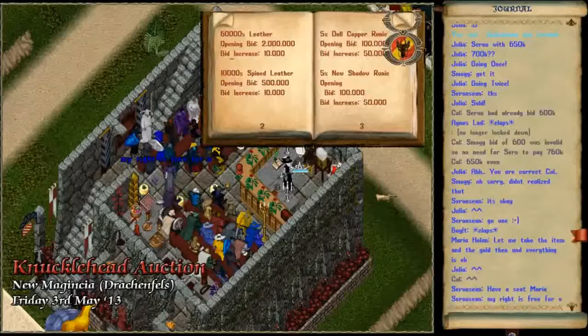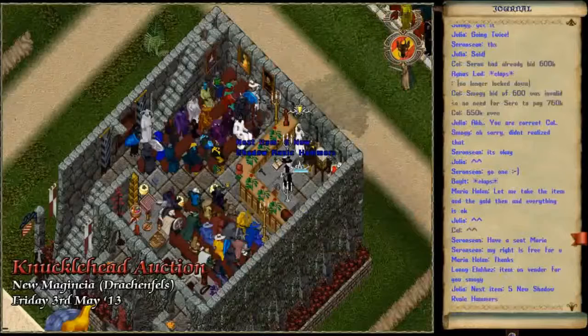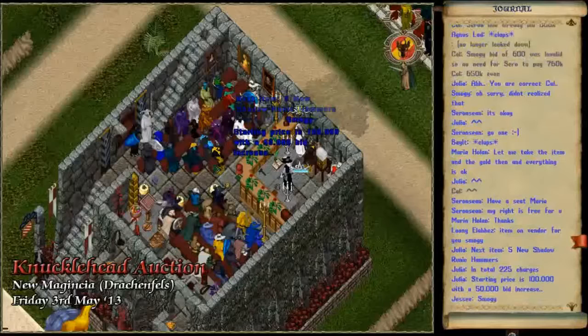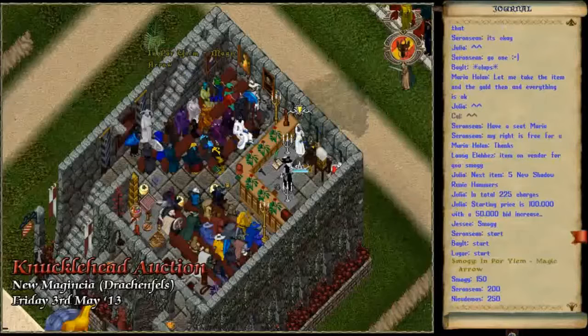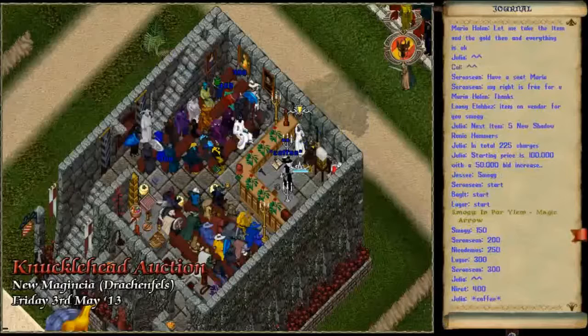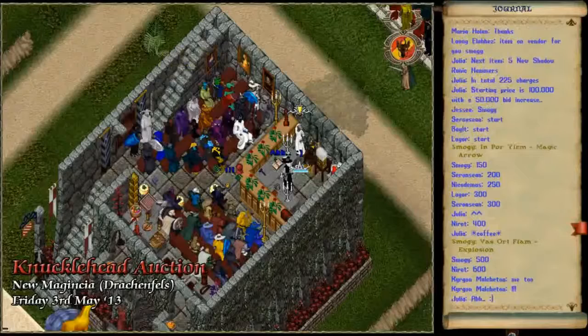Okay, so we're going to be moving on shortly, just while that's sorted out, to five new shadow runics. So the opening bid on those is 100k, and the bid increment is 50. See how much they go for. Okay, there's quite a popular start on these. We're already up to 600k.